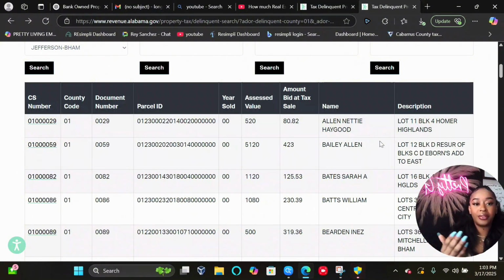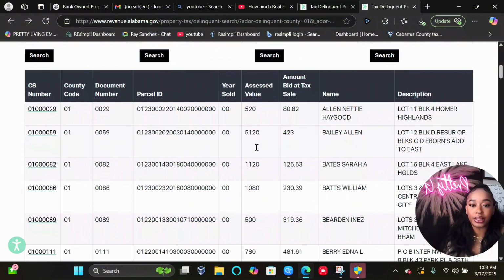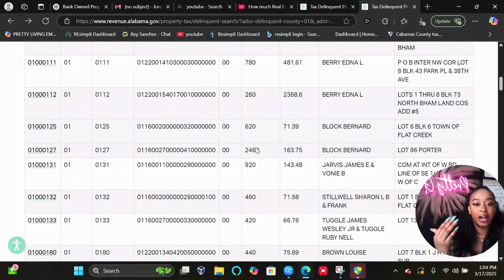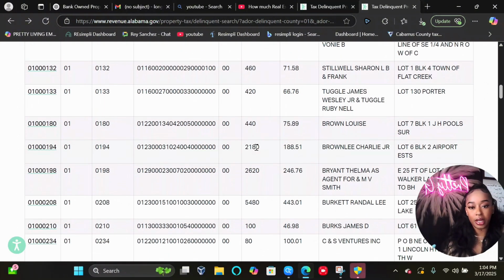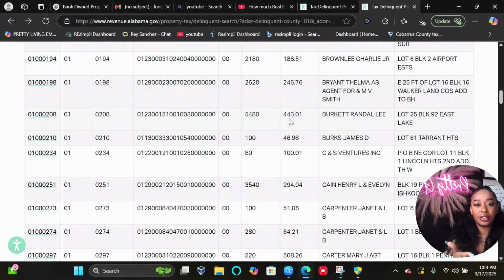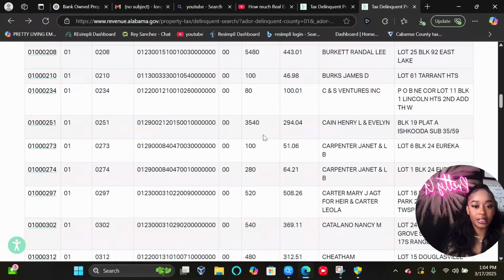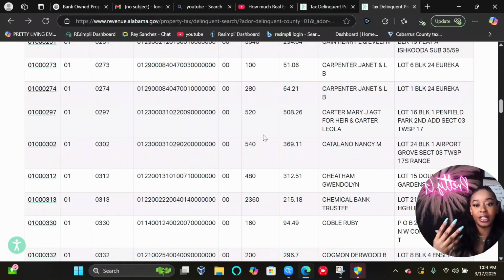Here we have a lot that is currently set for the bid price of $423, but it's worth $5,000 and some change. I would bid on this because it's actually worth a couple thousand. Just my preference, anything below $5,000, I probably wouldn't bid on. But something like this, starting bid at $443 and the value is $5,000 and up, I would bid on this because I know that I'm going to be buying something. I know that it's actually worth something, and I'm not just buying stuff just to buy stuff.